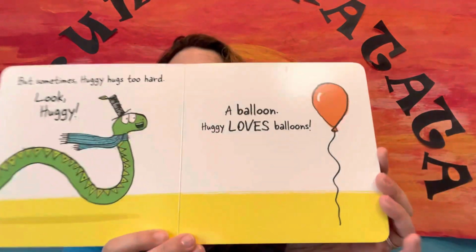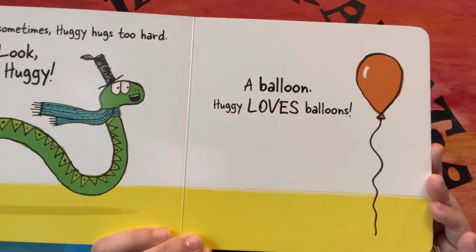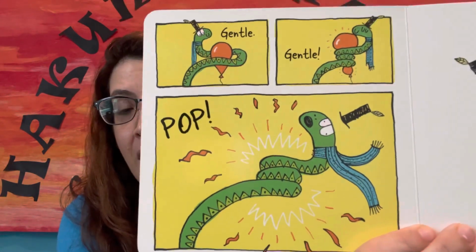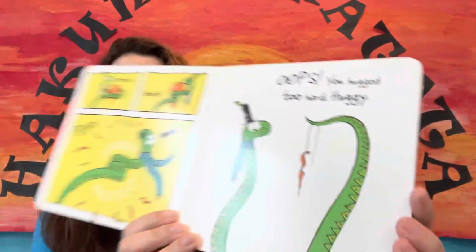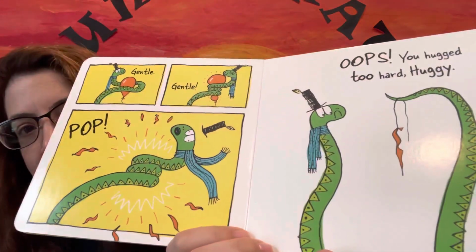But sometimes Huggy hugs too hard. Look, Huggy, a balloon. Huggy loves balloons. What would happen if Huggy hugged that balloon? If he hugged it, what would happen to the balloon? Let's find out. Gentle, gentle, pop! Oh no! Oops! You hugged too hard, Huggy. Oh no, poor Huggy. He just wanted to love his balloon.